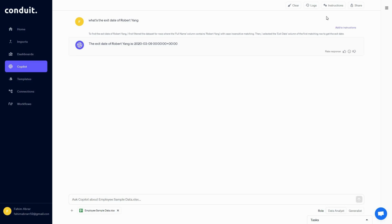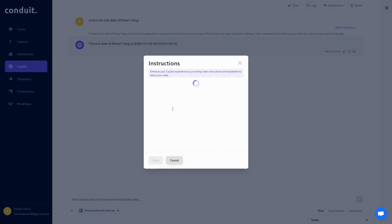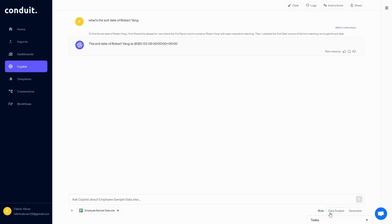And about this CoPilot, you can also add instructions from here if you want. You can also change the role. It is currently set to data analyst. You can also change it to generalist if you want.